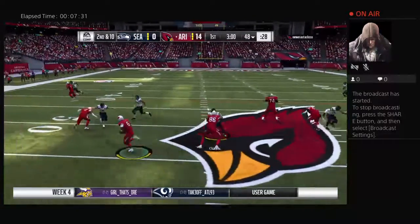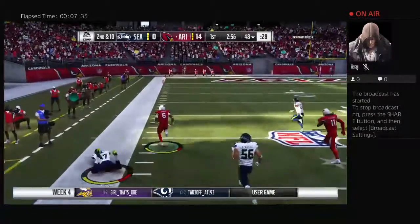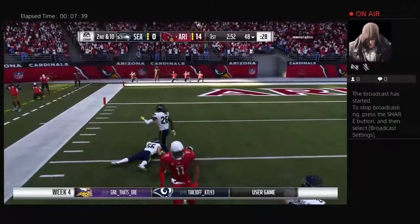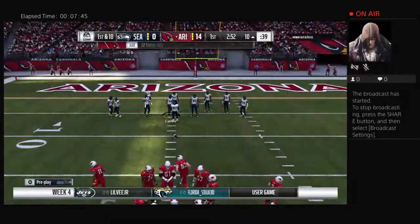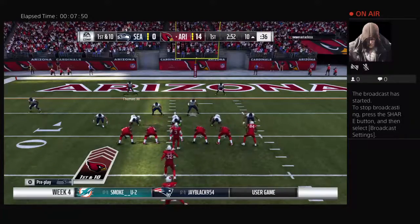Now a handoff. Johnson. Johnson with a burst. A 1st down or more. And he's going to get it all the way down to the 10-yard line. Now we're going to get a stoppage here as we've got an injured Cardinal on the field. Well, he gets attended to. We'll step aside.